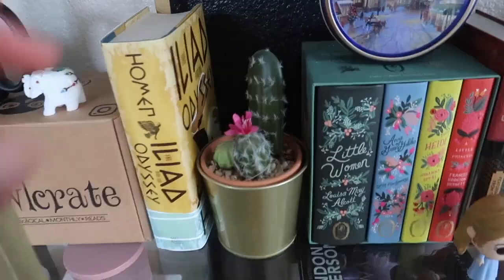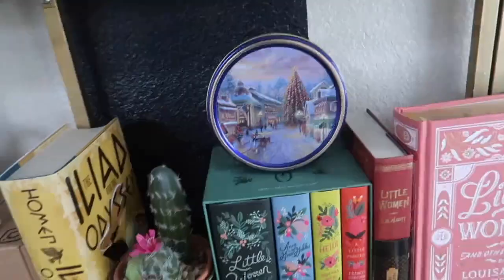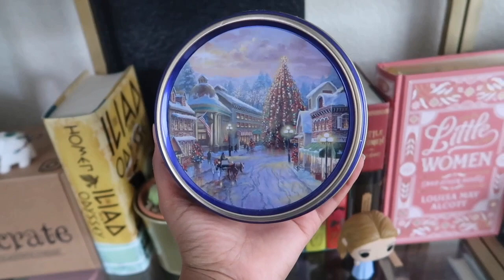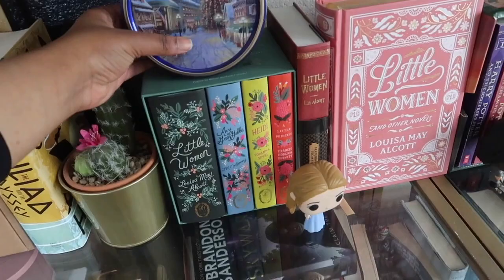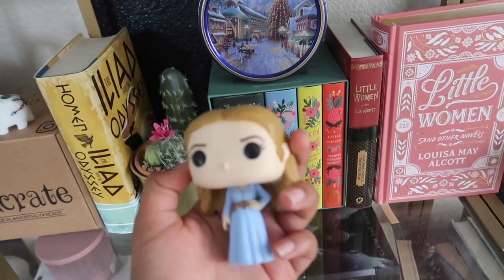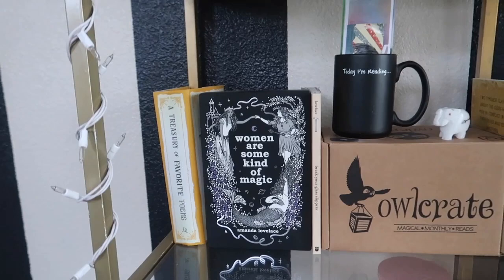This is another fake plant that was from IKEA, and then this was a little tin from a package of cookies that my mom gave me in my Aisha surprise box unboxing. I just really like the art on the front, and it's really cute, so I thought I would put it there. And then this Funko Pop is one from Westworld. I literally just got her because she reminded me of Cinderella, and that's the only reason why I have her. So over here is my little poetry collection.